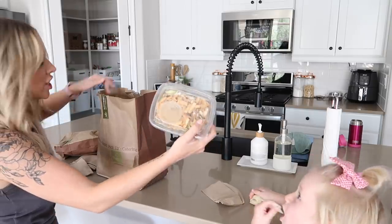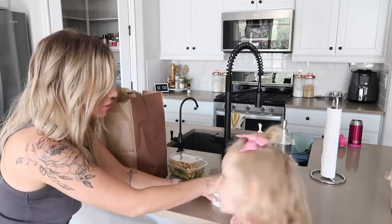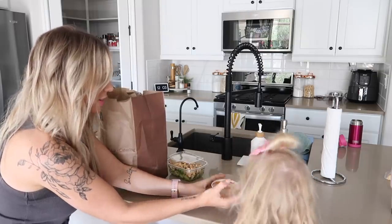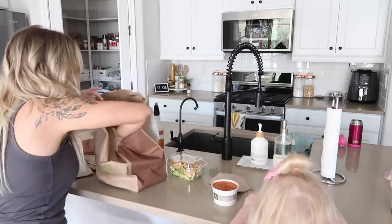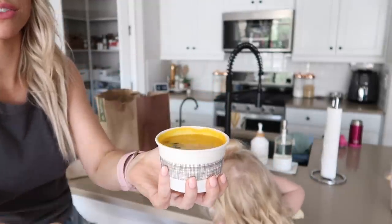I get the Asian chicken salad. I do the you pick two too. Scarlett gets tomato soup. Here you go. I get bread. Tomato soup and bread. And then I also got their autumn squash soup. It is my favorite. It's a seasonal soup. It's so yummy.